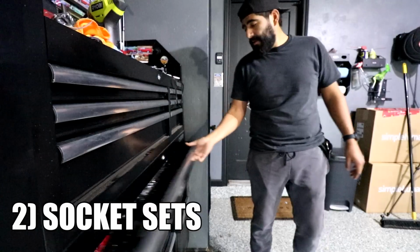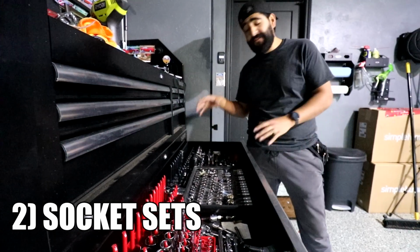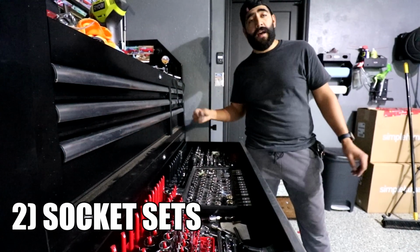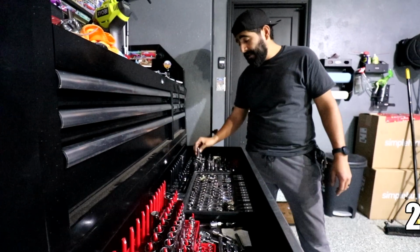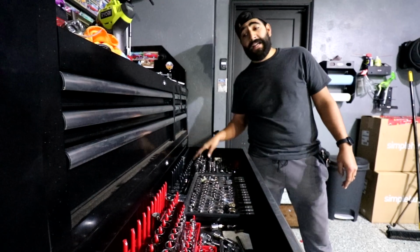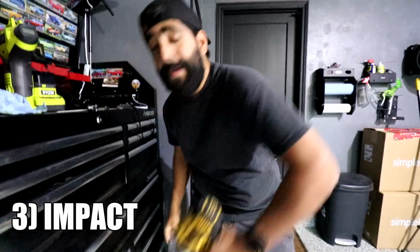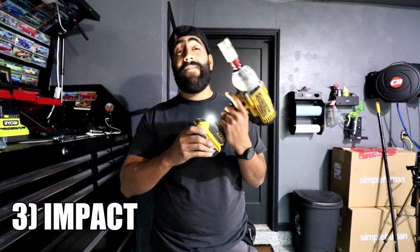Works in a pinch. Now you don't obviously need this many, because this has been acquired through multiple different tool sets, but definitely get a good socket set with all the types of sizes that you need. Remember, a lot of these vehicles share a lot of the same bolt sizes, so either getting a metric or an SAE socket set with a ratchet is definitely handy. Get one of those.